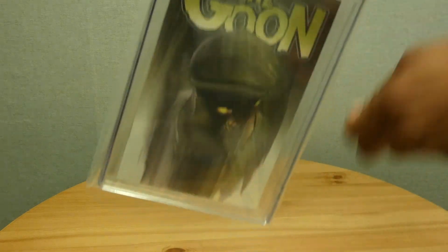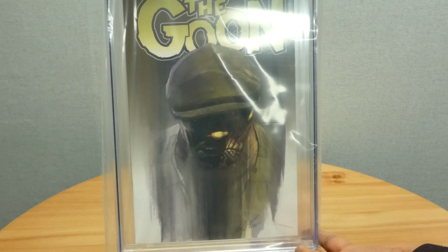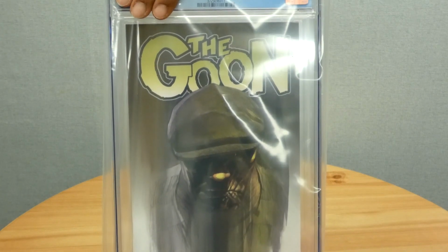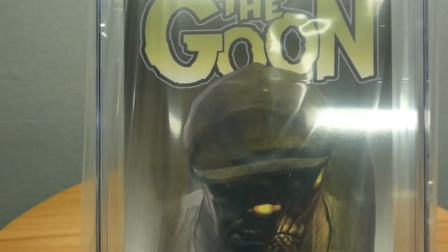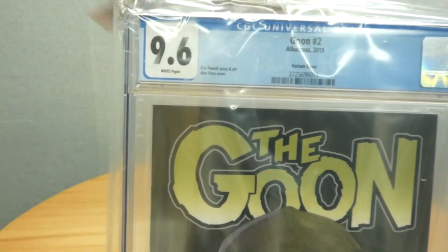It's taking me a while to pull these out because I'm trying not to see the scores here. Okay, so this is the one that I am slightly worried about. This is the Goon. This is the Goon #2. And the Alex Ross variant cover. But I know this book was going to come back with a lower grade simply because it has a gash on the cover. And you can't see it, but I know it's there. And if I know it's there, then the grader knows it's there. And that's fine, because I'm keeping this book. I have no problem with that whatsoever. So let's just see what the grader gave me.